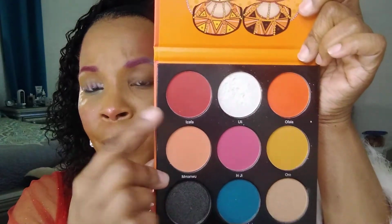All right, so next what I did was I used this palette, the Festival by Juvia's Place, and I used the color Isafa, this red right here.